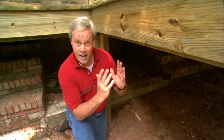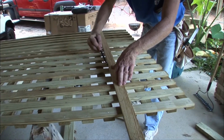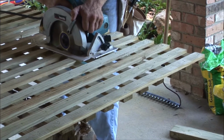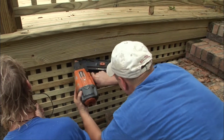Now, our next step is a few finishing touches around here, including lattice work that'll provide a visual screen so that you can't see what's stored underneath. Wood lattice is available in a variety of styles, but the thing that's important when you're selecting this stuff is the thickness of the material itself. The thicker it is, the better it holds up. It's also important that you support the panels on all sides, including the bottom. Otherwise, the panel may break if it gets hit or simply warp because it's unsupported.